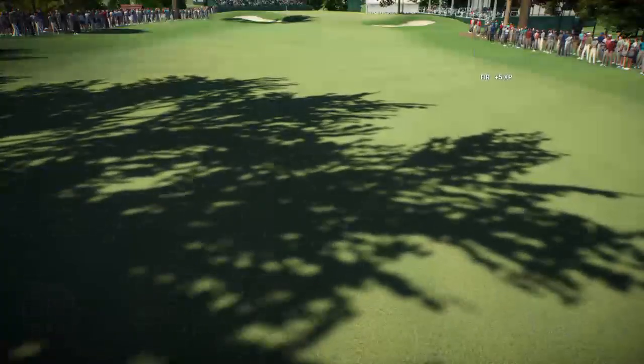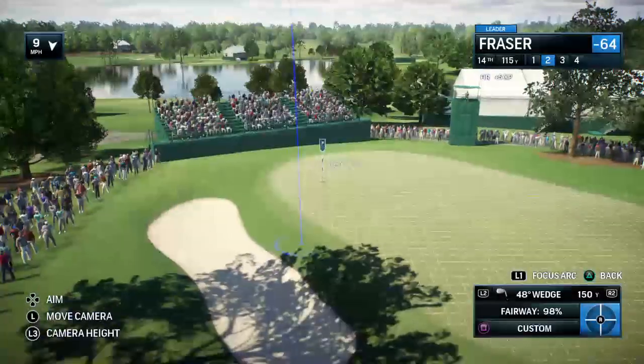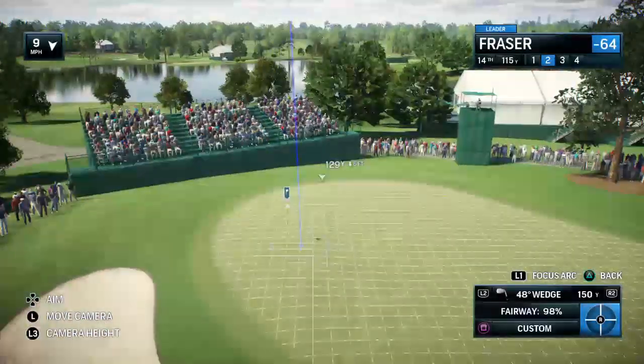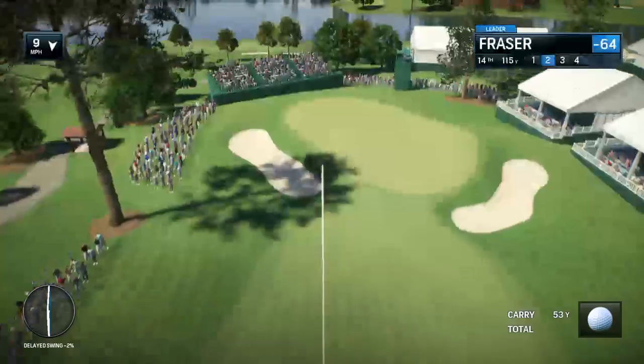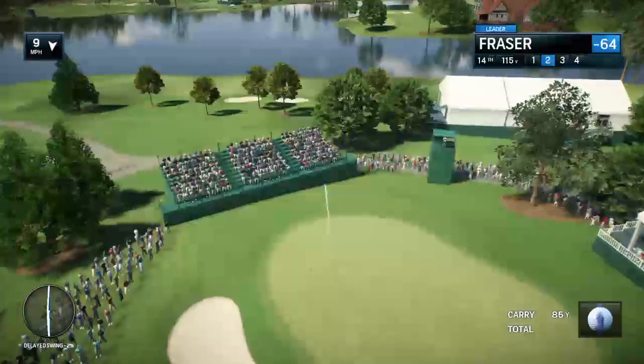There's always advantage of hitting it further than most, Rich, and straighter than most. When you put the two together, it's just straight up a head start. Good looking shot right here.